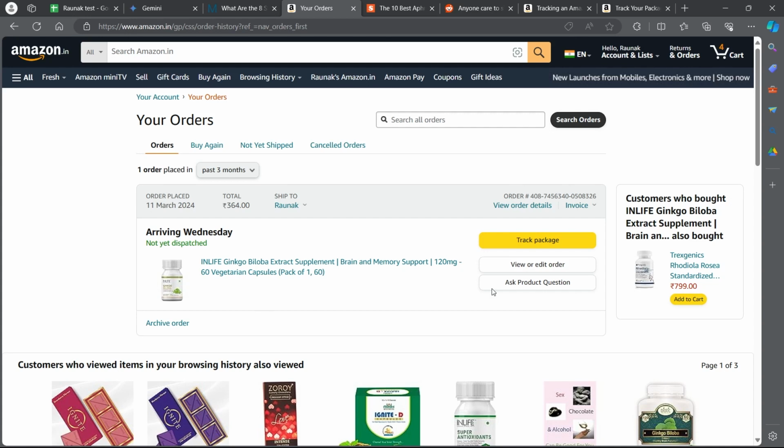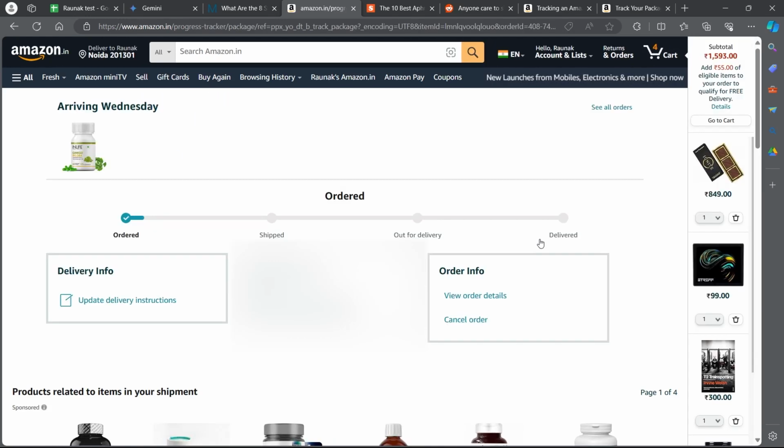Now in this section, in order to track your package through order number, you will have to basically verify that your order number is specifically in this place. So under your orders, you will see the order section, and in the order section, you will see your order number. So verify that it is the exact order number. Now in order to track this package, you will have to basically click on track package. After you click on track package, it will show up the package location and other shipping details.